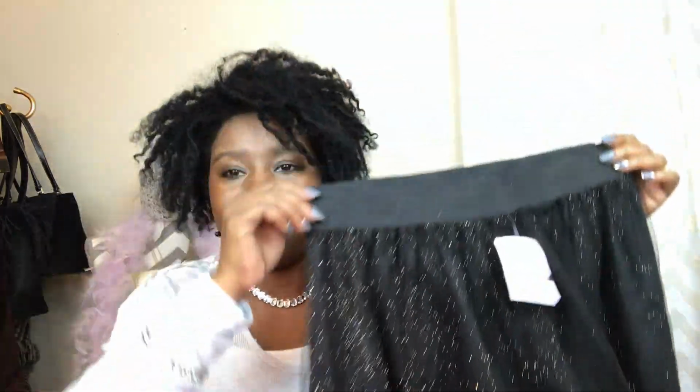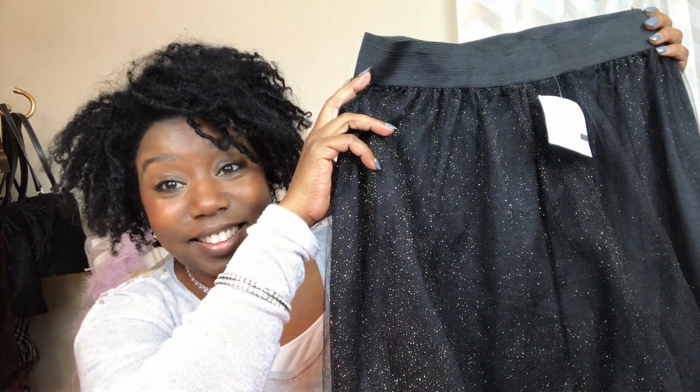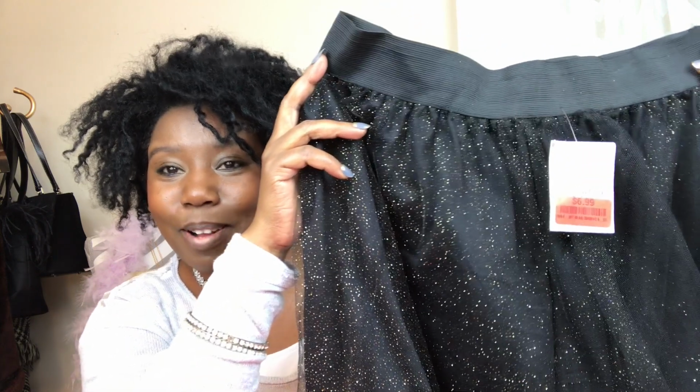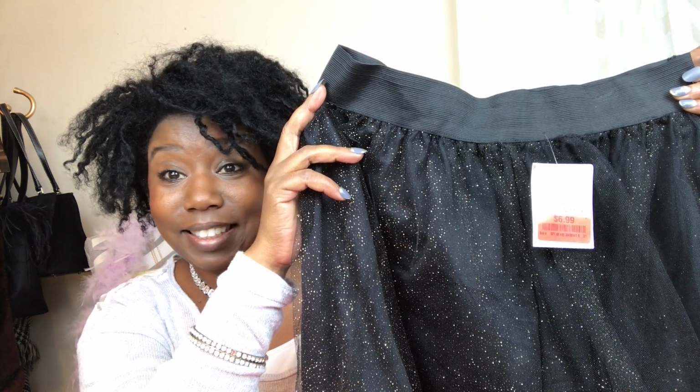All right, when I got the towels, I was looking around and I have been wanting a tulle skirt. So here is this one that I found. It is a medium. Look at that. That just looks good. All right, and I'm going to put that red tag so you can see it. There it is. Moment of silence, please.